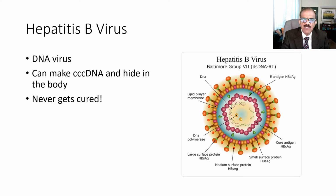And this is the particle, and you can see the surface antigen, you can see the DNA, you can see the E antigen, you can see the core antigen. All these are important components of this virus which are relevant to our discussion.